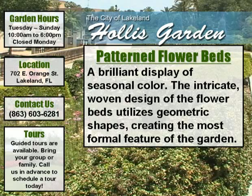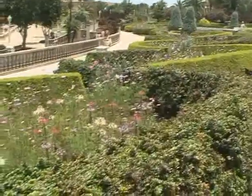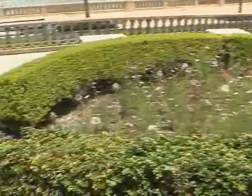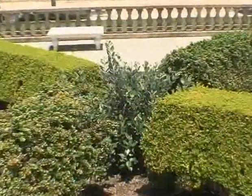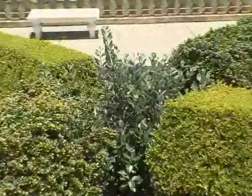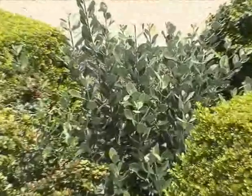Now as you leave the koi pond area, you enter our knot garden area. You'll see 2 different hedges intertwining with each other. You'll see a boxthorn and a boxwood hedge, which forms a knot. Now this is a type of gardening that they used to do back in the 1600s. That's how they used to separate their herbs from each other.